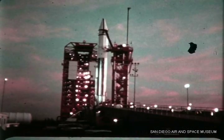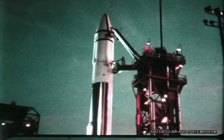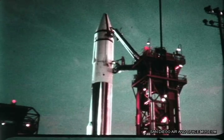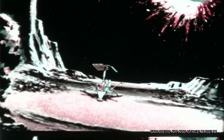In 1966, Centaur will become a fully operational space vehicle for both the single-burn and two-burn missions. During the year ahead, a Surveyor spacecraft will land on the Moon to transmit our first close-up views of the lunar landscape.